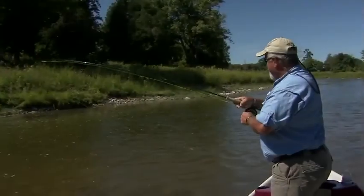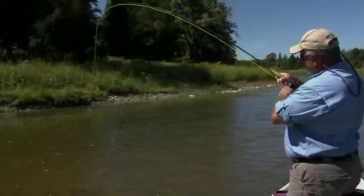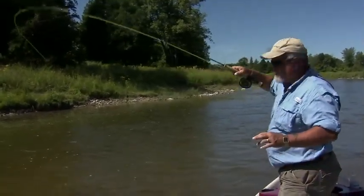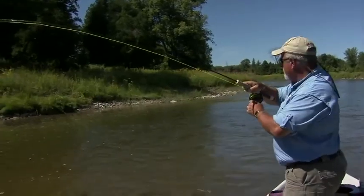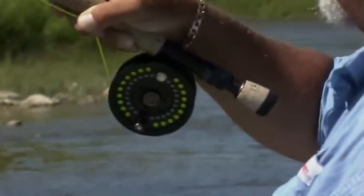Oh, man. Ken knows his stuff. He knows his stuff. Now, we didn't tell you that these fish are on payroll and they're paid to bite. Yeah, on trout fitter salary. They're here not making much.